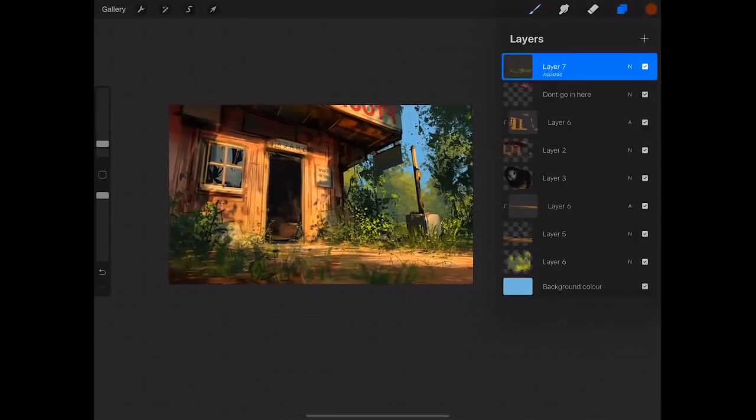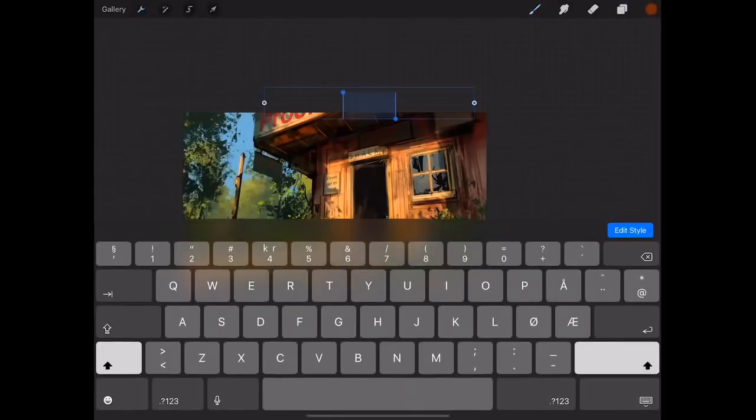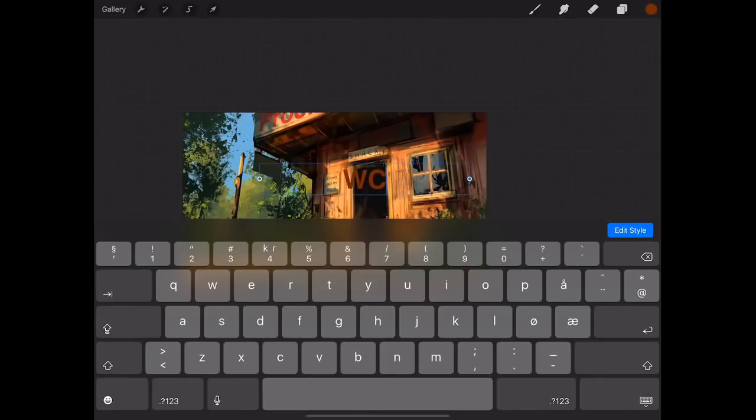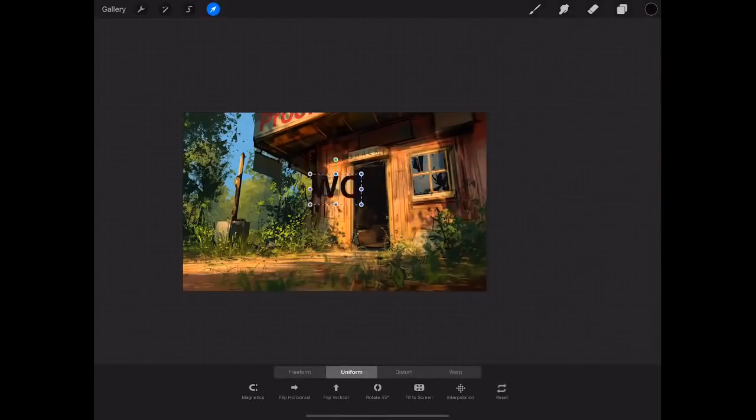Oh, I know another text thing now. Just have to flip it. So there we go. That's an important one. Then we can have that, because I just figured out that I need something on this little sign here. And why not?